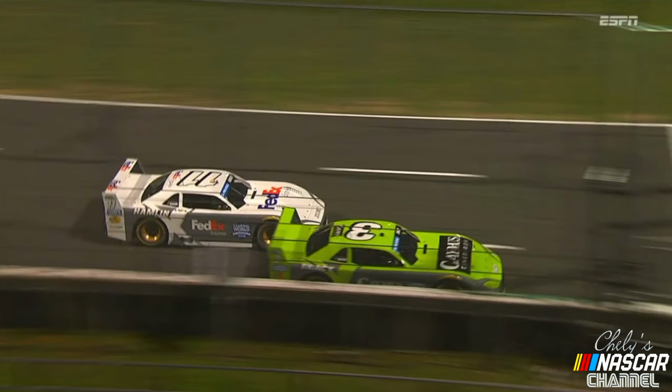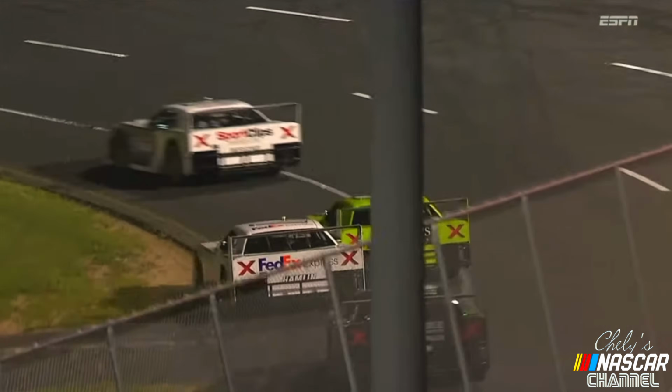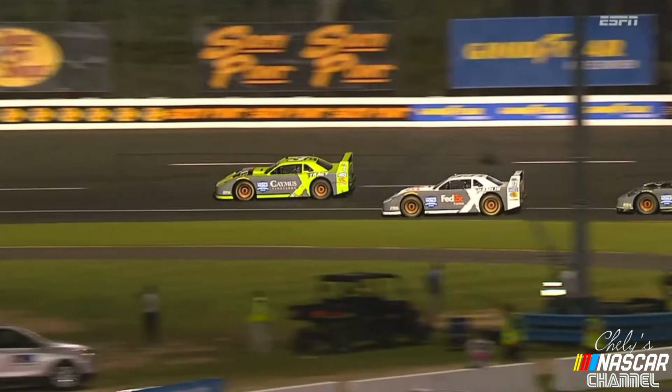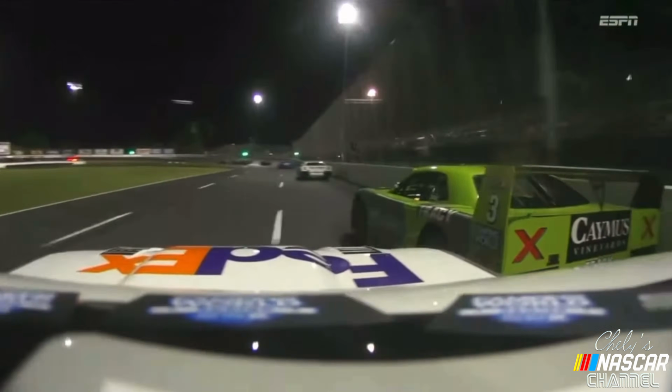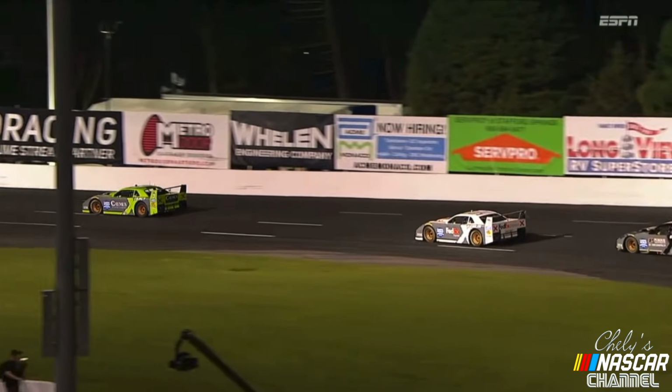All right, what are we looking at here? Looking at Hamlin and Tracy. You see Denny, he's in there. He couldn't get any lower. He's down in the grass. Tracy just squeezes him down here. You hear the rocks in the grass. Well, the not quite pass in the grass. And we're under caution halfway through heat race number 2 tonight.